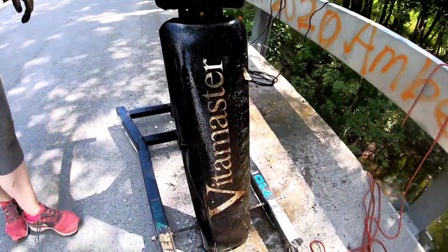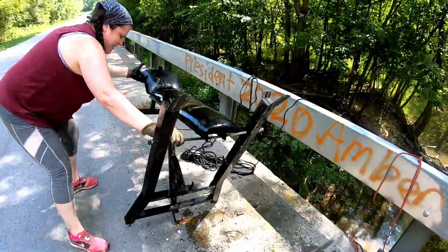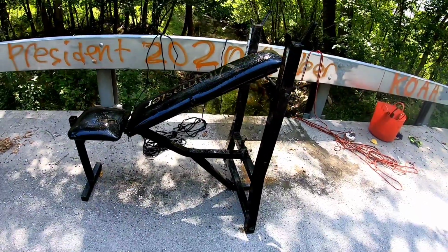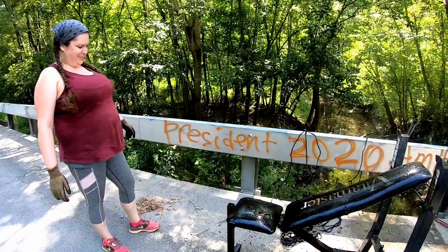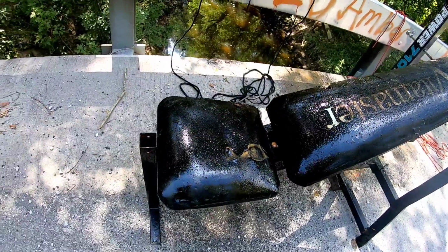It's a weight bench, guys. Yeah, set it up for us. Go ahead, Rose. Show us how it works. That thing smells, guys. It smells really bad. Like death. It's really terrible.